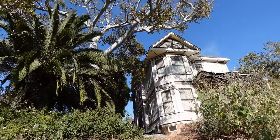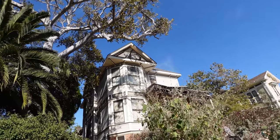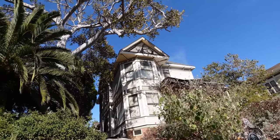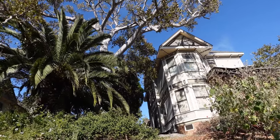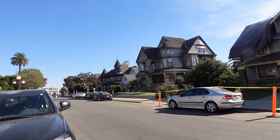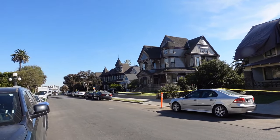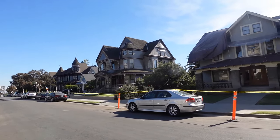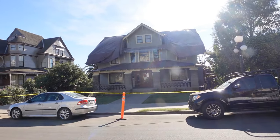I think what also works is this big tree that just kind of lingers over the top of the house here like this. And, you know, it looks like a regular tree during the day, but at night, it just looks so creepy. I was just told by the woman that was sweeping up in front of the Thriller house that this is the first neighborhood, first suburbs outside of the city.